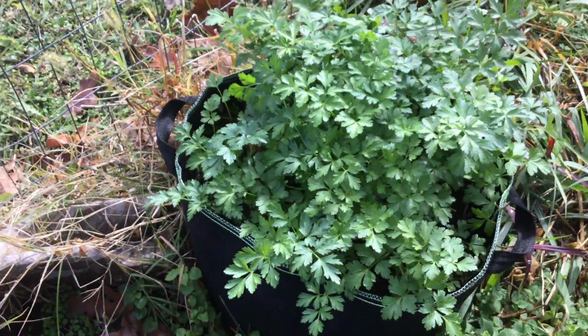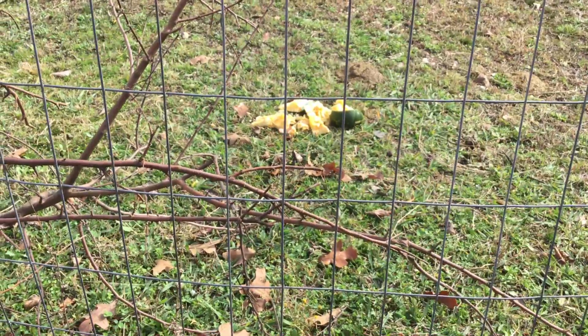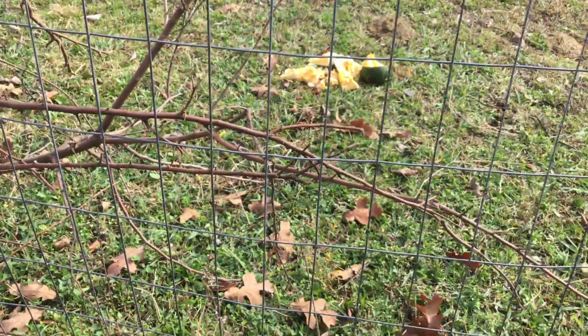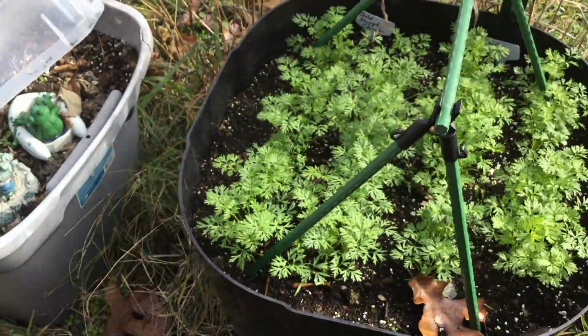I did go out and bust the pumpkins up, the two little ones that were out there. One of them's gone. I think something ate it, and something's been eating on that. I've heard crows out here the past couple of mornings, so they probably are having fun with it.